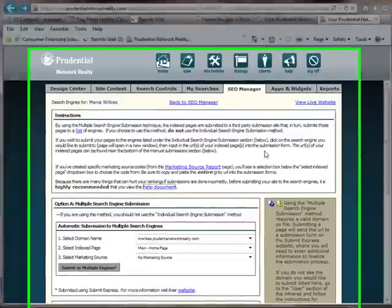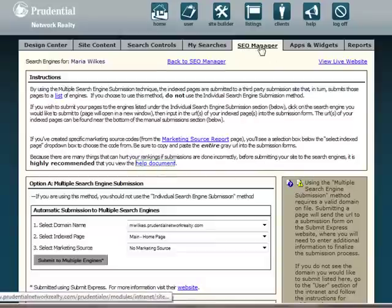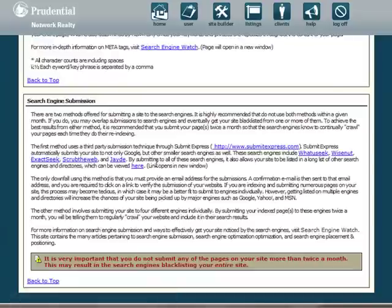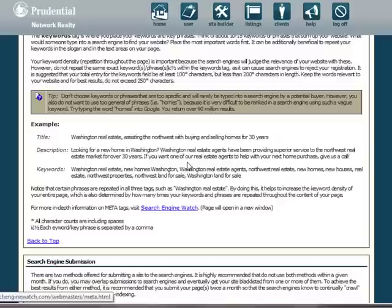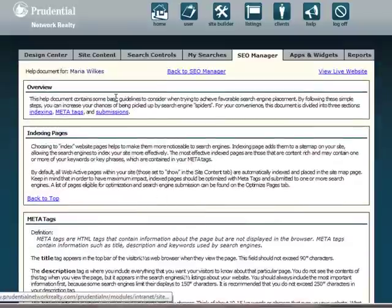If at any time you have any questions regarding meta tags or search engine optimization, click this link right here. Again, from the SEO Manager, click on this link that says Help Document. When you do that, you'll see some great explanations on submitting your website to the search engines. It gives you a little bit of background on some of the different search engines that are out there. And if you scroll up, you'll also see additional information on meta tags. What is a meta tag? What are keywords? And then as well as an overview on indexing, meta tags, and submissions.